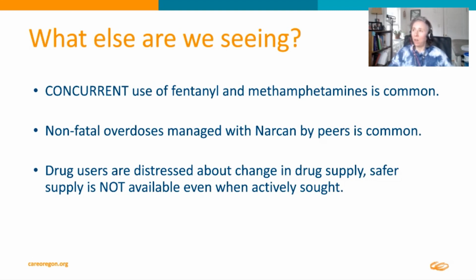We're finding really amazing penetrance of Narcan, intranasal Narcan, into the community. And when we take histories of our patients, we're finding that often in the months and years prior to presentation for treatment, they have been treated with Narcan multiple times and administered Narcan to multiple people. And this is really significant because there are some estimates that if somebody has survived a non-fatal overdose, they have probably a 5 to 10% chance of dying in the next year.